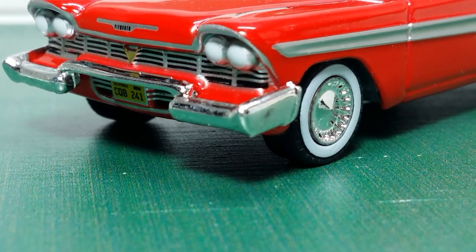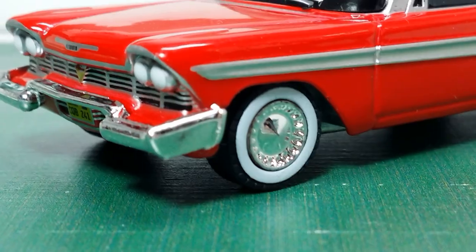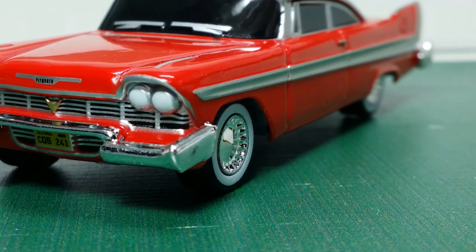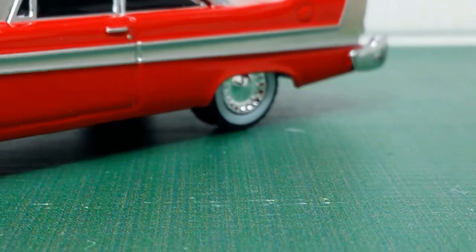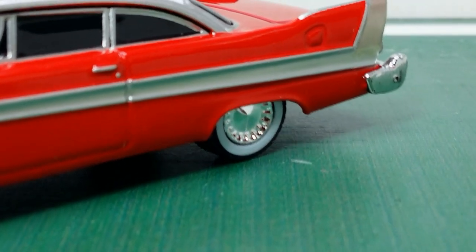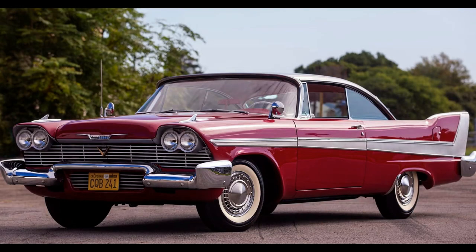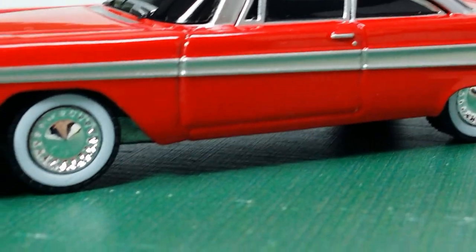In terms of the actual shape of the wheel covers, neither Greenlight nor Autoworld managed to get it perfectly right. Autoworld manages to make the wheel cover's center dish protrude, while here on the Greenlight it feels recessed compared to the surrounding edge, which is wrong. So here on the Greenlight, the center of the wheel cover is recessed, but it is shaped like a cone in that it slopes forward to a pointy bit, which is accurate to the real Christine's wheel covers, while the Autoworld's wheel cover dishes are rather flat.